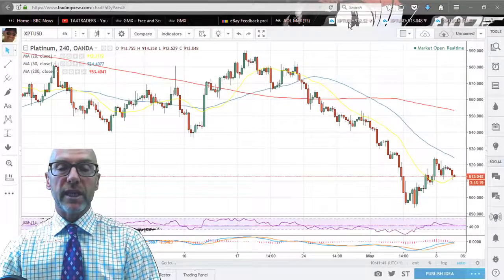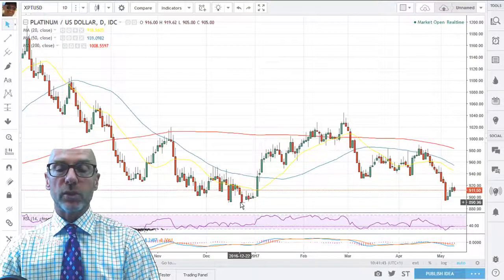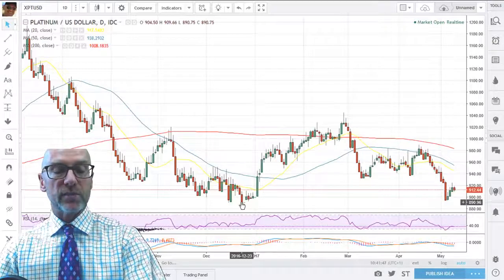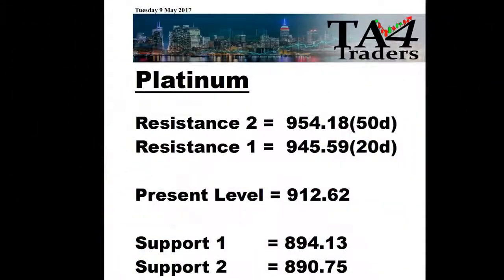And looking at the daily again, one would expect these supports that we saw to be tested. The level of those supports is seen at 894.13 and then at 890.75, and then to the upside the key levels are seen at the 20 and the 50 day, 945.59 and 954.18.